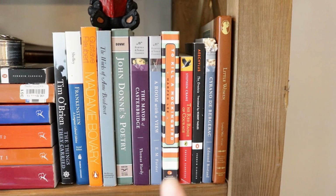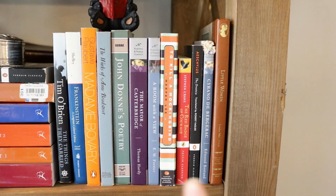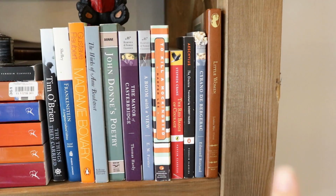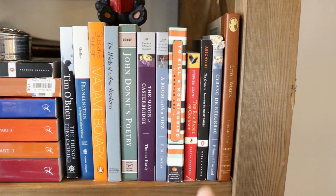And then these books right through here are books that I have not read yet, but I would like to, and so I want them out front to remind me to get to them soon.